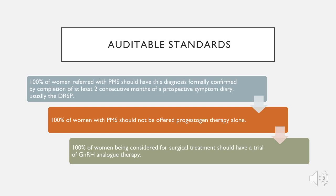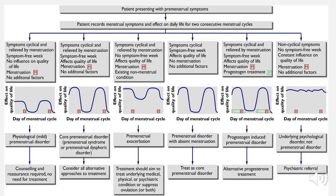It is vital to ensure that none of the patients receive only progesterone treatment for premenstrual syndrome.